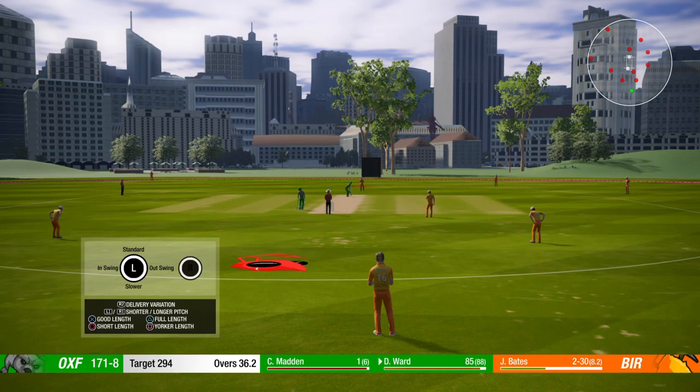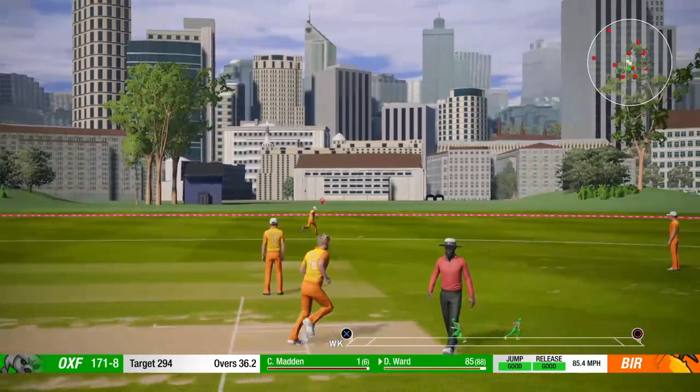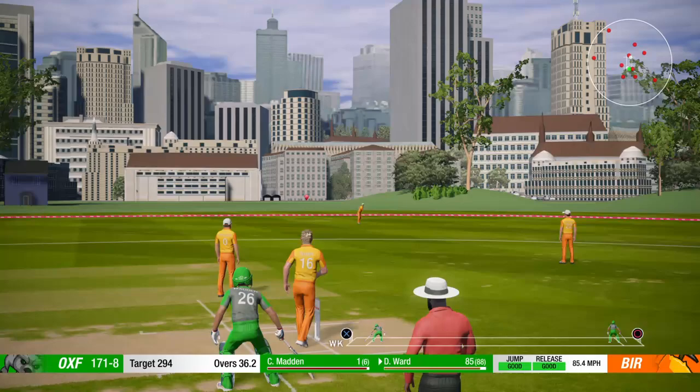Board currently 85 off 88 balls. Sort of the only thing that's keeping their innings going at the moment, but if he goes, probably Oxford are going to be doomed to defeat, even though it does look like they're going to be that anyway.